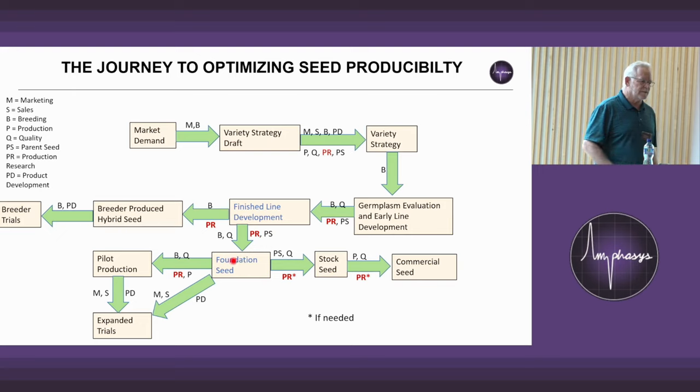The bottom line is this is when the line is fixed and it's produced in two quantities so that it can support the lifeline of the whole variety life cycle. Obviously that's a little bit difficult to predict, but you want to make sure that this is the foundation for anything that is produced, from pilot production to the extended trials and then to all the stock seed, which eventually produces commercial seed.